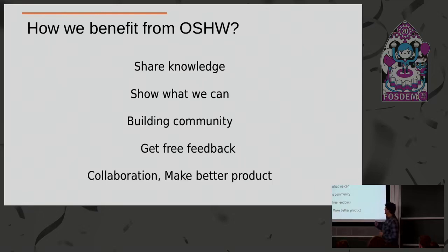Then the second thing is, with open source, we can show what we can do. There is no better way to show your capability than to make an open source project, because everything is open. People can open your repository and see what you have done, what your track record is. I have run Olimex for almost 30 years. And let's say 20 years ago, when I had a new customer, he would come to us, inspect everything, and say, give me a reference from your customers. Let's see what you have done. Now they don't ask these questions. Why? Because we put everything on the internet so they can check and see what we can do.